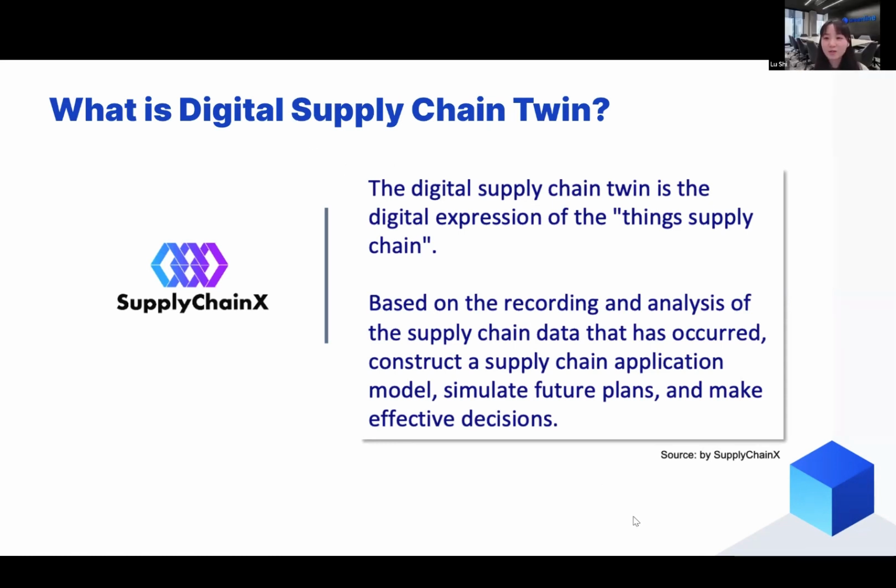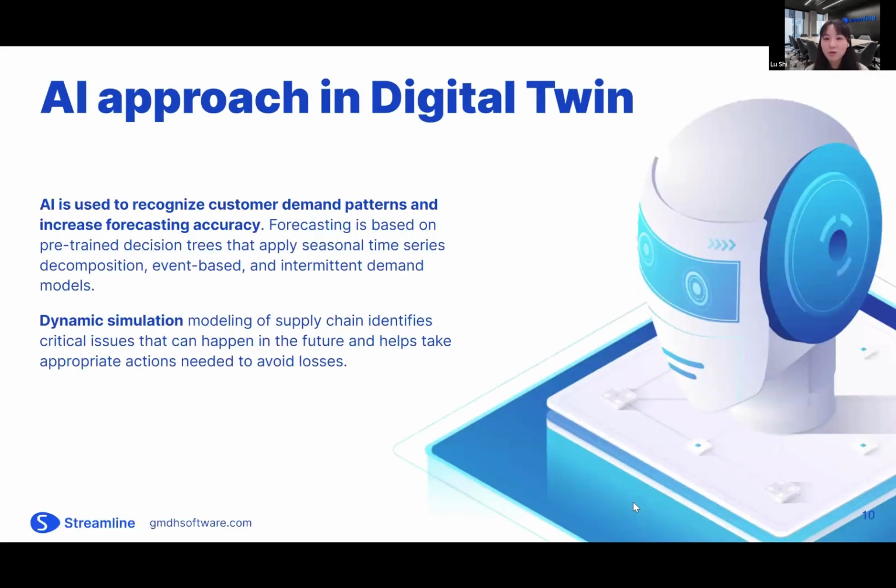Thank you, Tommy. As Steve and Tommy shared, we know digital twin is such an advanced concept and can help us a lot. So what are the core technologies for the digital twin? We can see here is AI and also dynamic simulation. The AI is used to recognize customer demand patterns and increase forecasting accuracy. This is our biggest challenge that we just posed. And the other core technology is dynamic simulation. This modeling is mostly used to identify critical issues and help to take the appropriate actions.